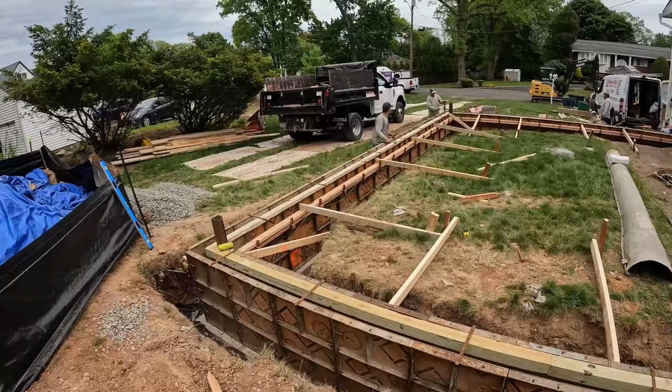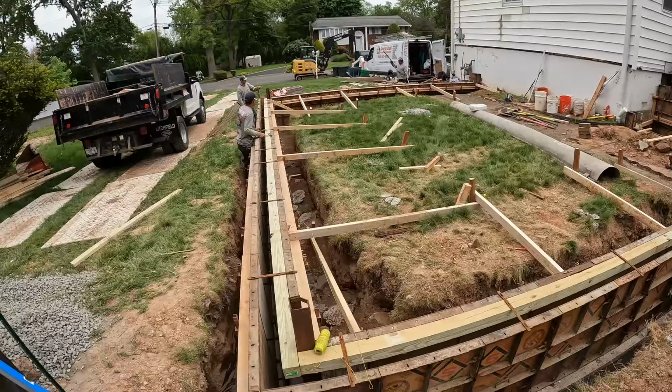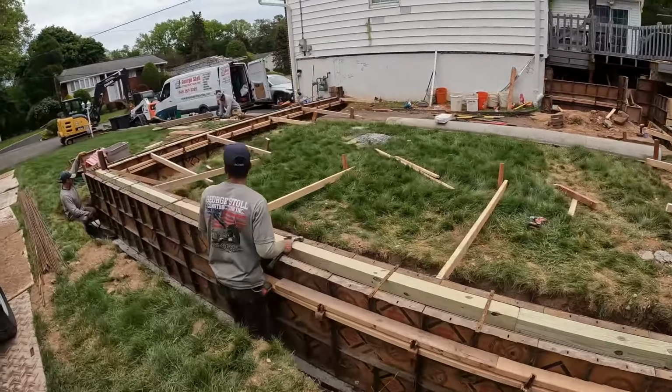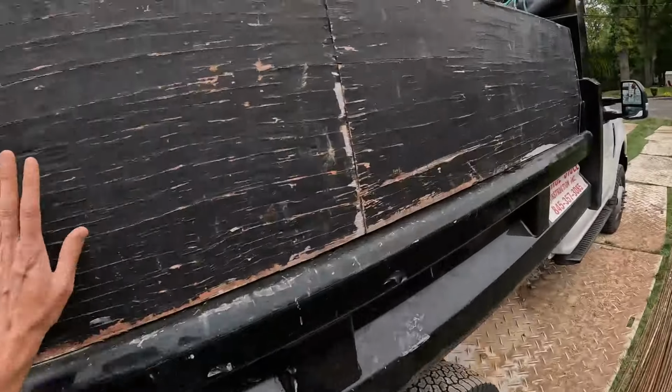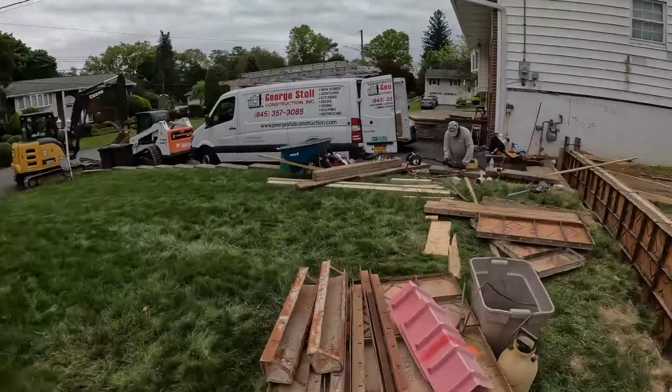Originally it was scheduled for 3 o'clock, but I called them. They had a truck sitting in their yard. They were going to load it up and send it to us, so it should be here any minute now. But we need to move the mason dump out of here, get it out on the street, and then we'll get this thing poured.